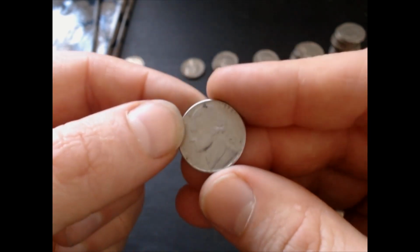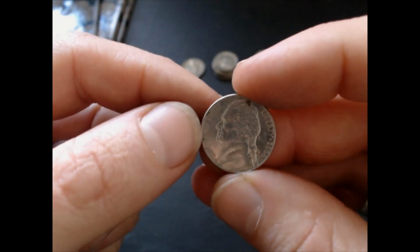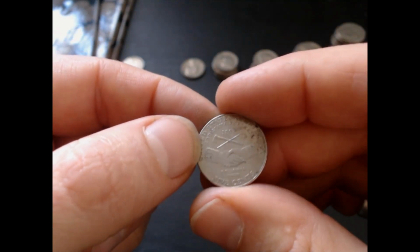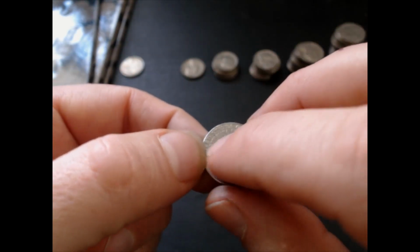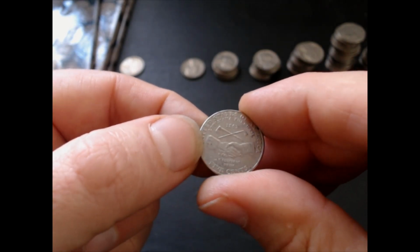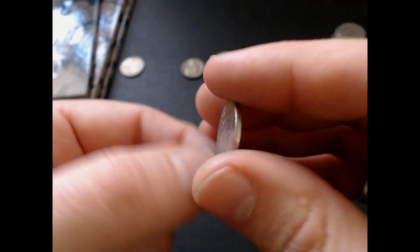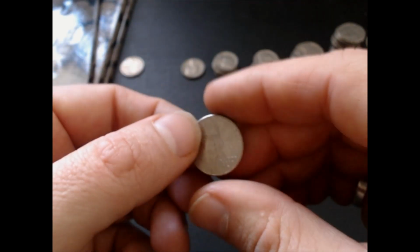2004. Now with the 2004s, 2005s, I will be looking, because some of these do have some slight doubling, so I'll do that off camera. And ooh, dirty. But a lot of times what you'll want to look for here in the United States is any kind of doubling around those letters here. So we'll definitely be looking at those a little more closely afterwards.